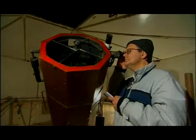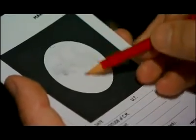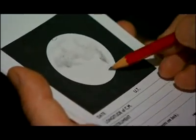It's not all about imaging. Richard McKim's sketches completed at the eyepiece convey a tremendous amount of detail, just as observers have been doing for hundreds of years. Let's go then on a lightning tour of Martian geography, or areography.